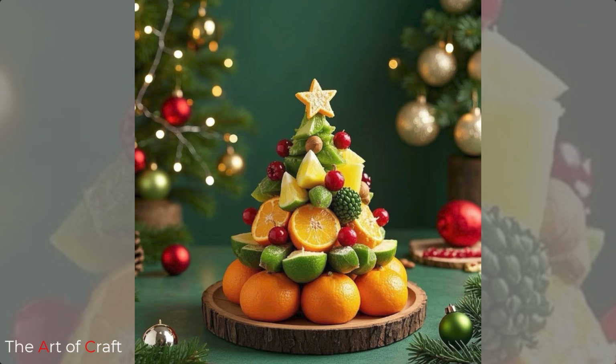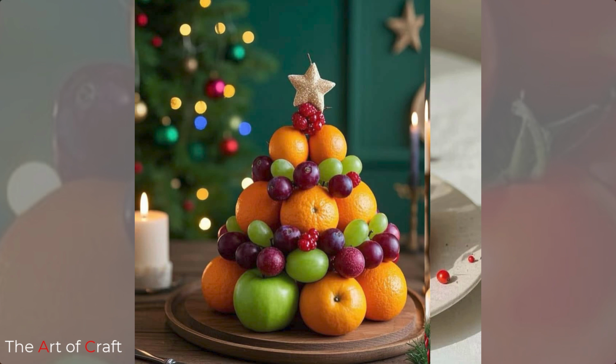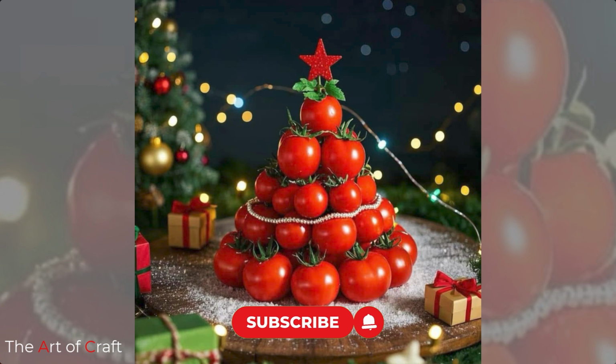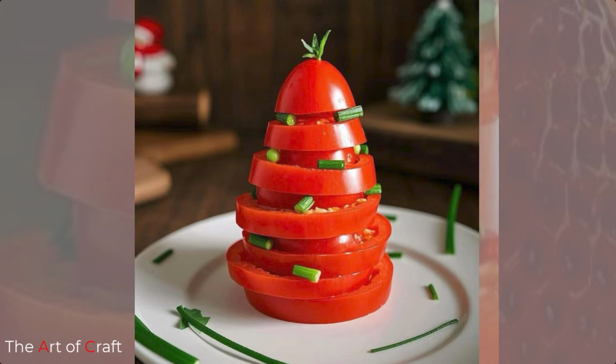Breakfast can be festive too. Stack up pancakes into a Christmas tree shape. Layer them smaller as you go up, and finish with whipped cream snow and strawberry decorations. Dust a little powdered sugar for a snowy effect. It is the perfect way to start Christmas morning.